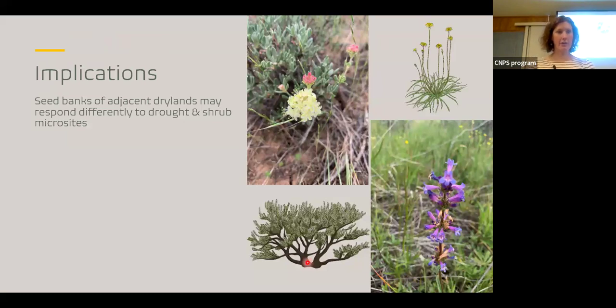Okay, so implications here. What we found, remember, is that there were a lot more significant results at the AA site, that drier site with more bare ground and lower vegetation height. There were a lot more significant results due to drought and shrub cover there than at the other site, where the vegetation was more similar throughout. So an important implication is that seed banks of adjacent drylands may have different responses to drought and shrub microsites.